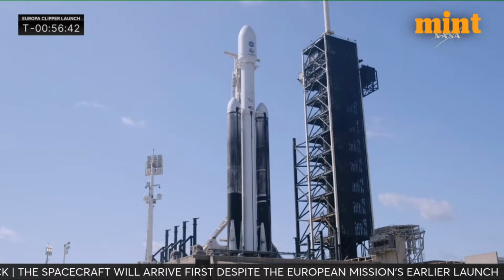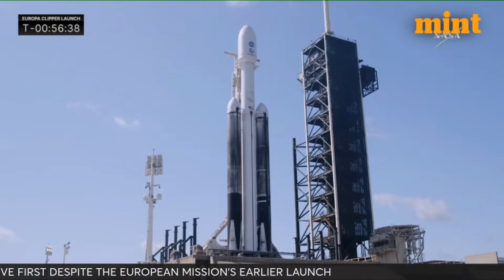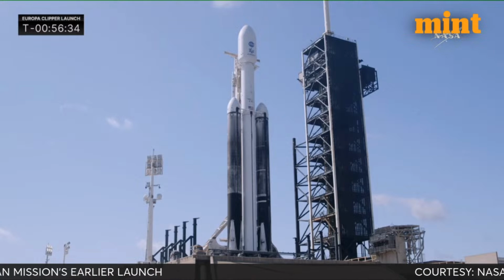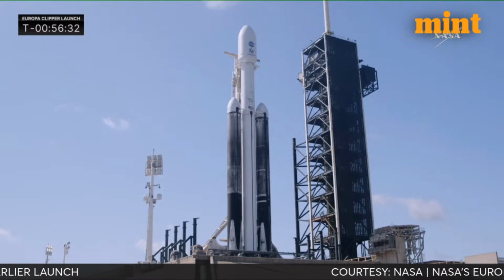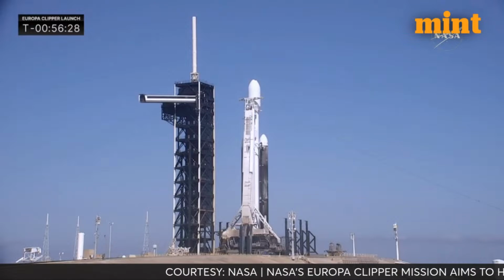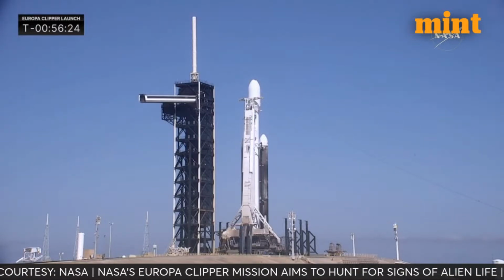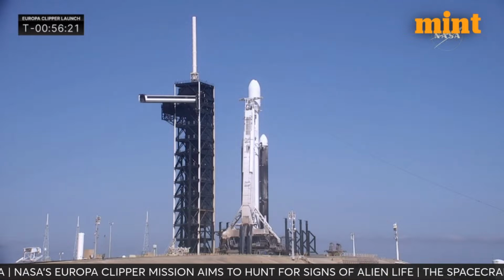So we've had a very good morning in our countdown, worked through a couple of issues. We've got beautiful weather, a beautiful spacecraft, and a great rocket. So with that, I would like to conduct the poll to initiate propellant load into the Falcon Heavy, and also committing to launch today for the Europa Clipper spacecraft.